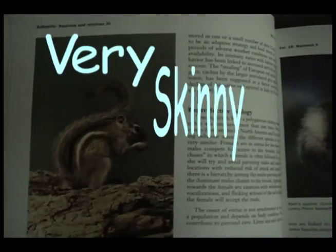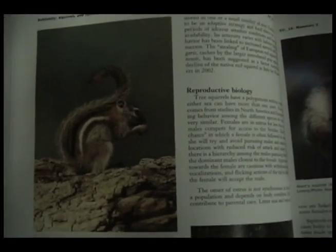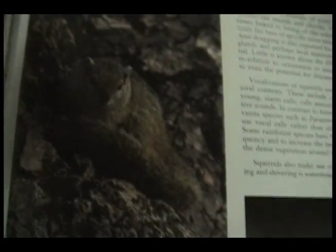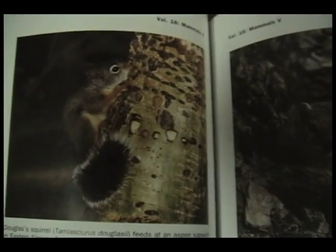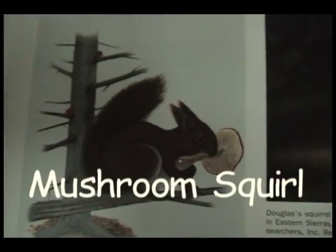Here we have a very skinny squirrel. Look at that tail, looks like an S backwards. A very, very skinny squirrel. Look how skinny he is. He doesn't even look like a squirrel. And here we have a poor little squirrel hanging on for his dear life from a tree by its mouth. And here is, it's just a drawing of a squirrel holding the, this is the mushroom squirrel.